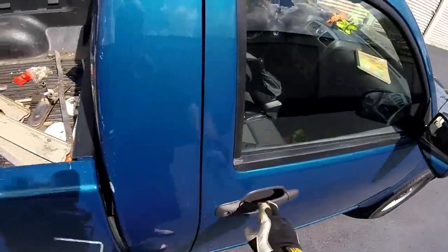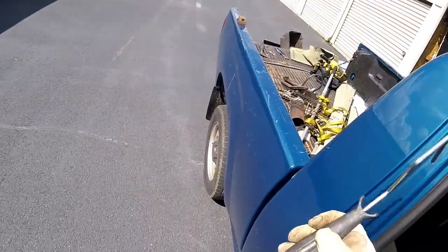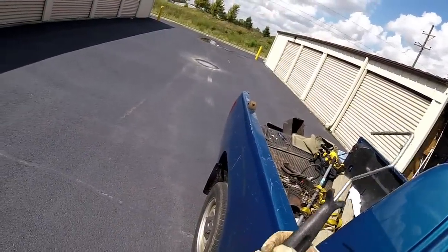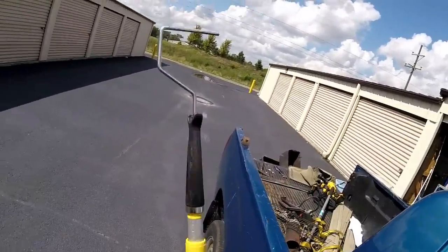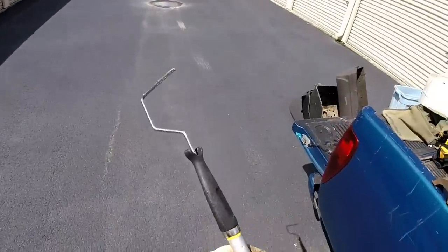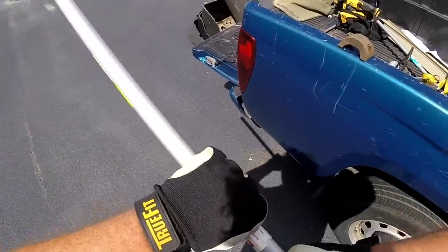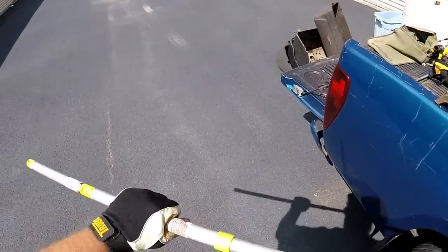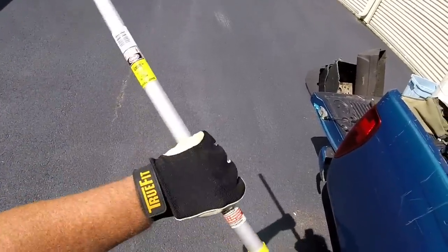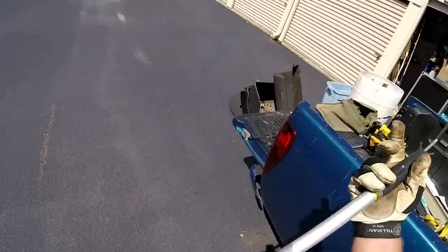I don't think I should put more of a hook in this. Where is my Extendomatic? Yes, most excellent. This is an Extendomatic, right? There we go. All right, so I just twist the actual pole and nothing else. Okay. Bam. My picker stick. Good stuff.